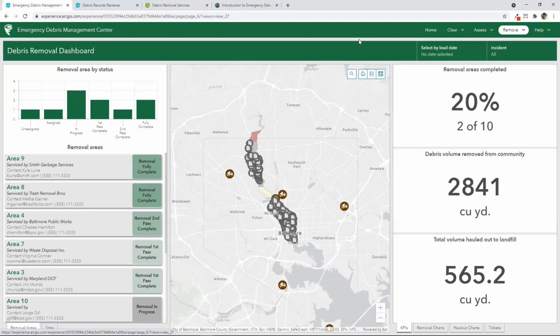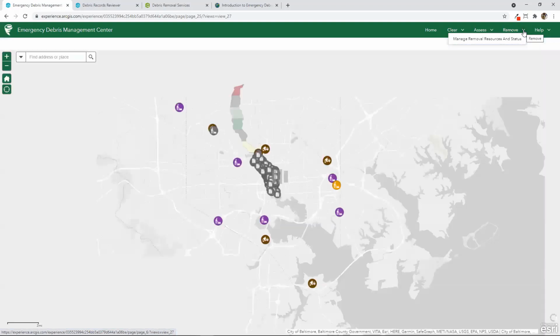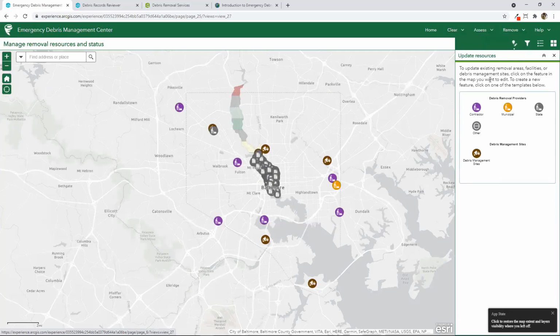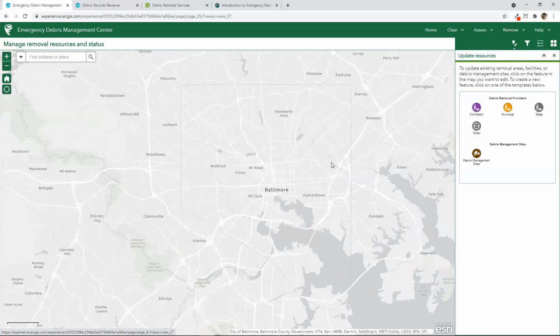So the starting point of this is really around documenting all of the resources that you will need in order to be able to do this work. And to start off, to do that, we go to the remove section of the app and select the manage removal resources and status page. This page is going to let us do some important things as we're preparing to do the removal process. It's going to let us add new debris removal providers or debris management sites to our map.